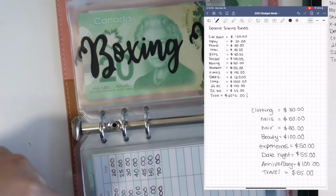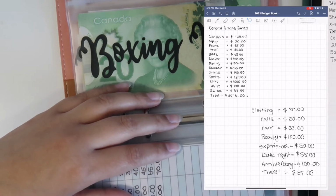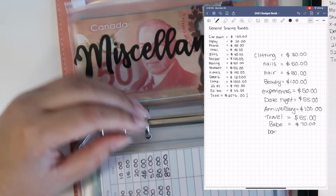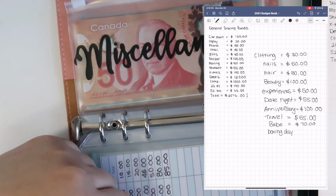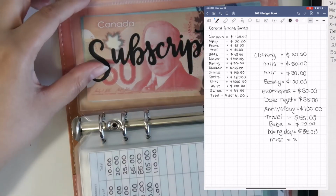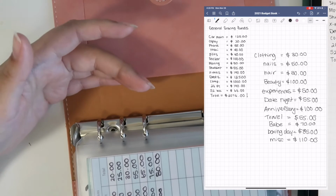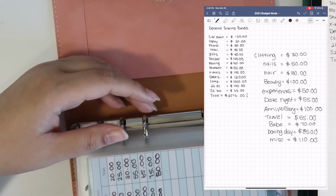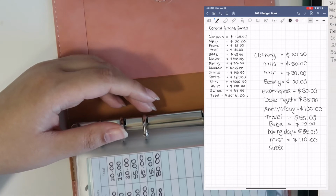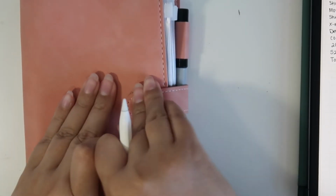My boyfriend's envelope has 70. Oh, I'm running out of space here. Let me just move this stuff up. Boxing Day has 85. Miscellaneous has 110. And then we have subscriptions, which has $80. Okay, so that's it for this one.